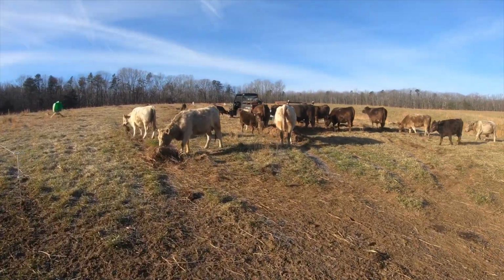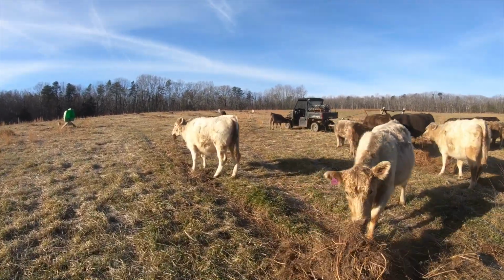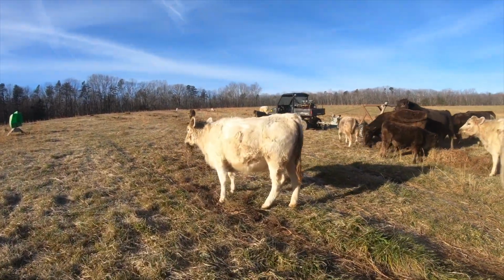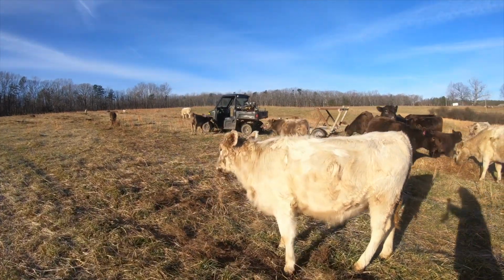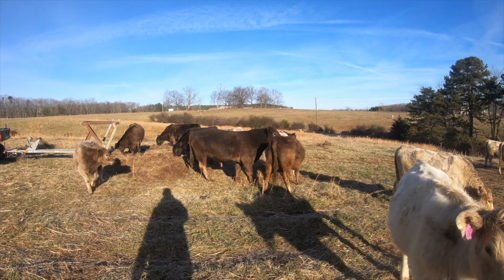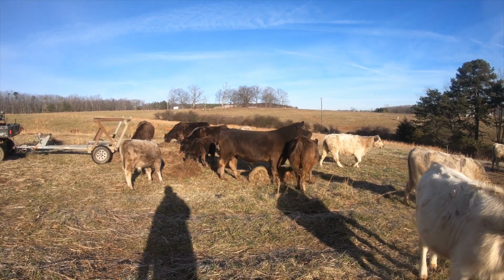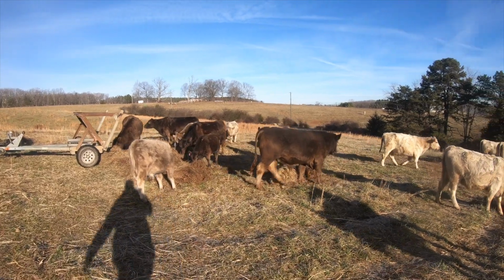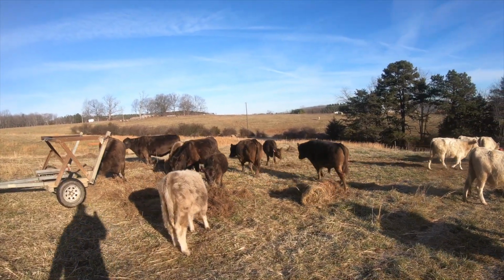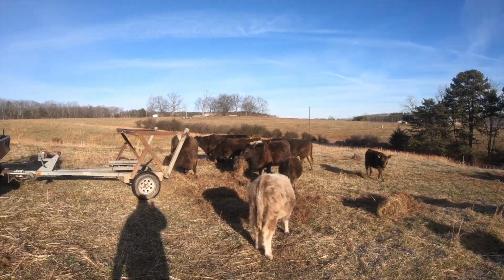I'm gonna go pick up one more bale, unroll that with the other little herd. It's 18 over there. And it looks like Ace is already working this morning. So it'll be interesting in our offspring and how close his calving window is. It'll be interesting.